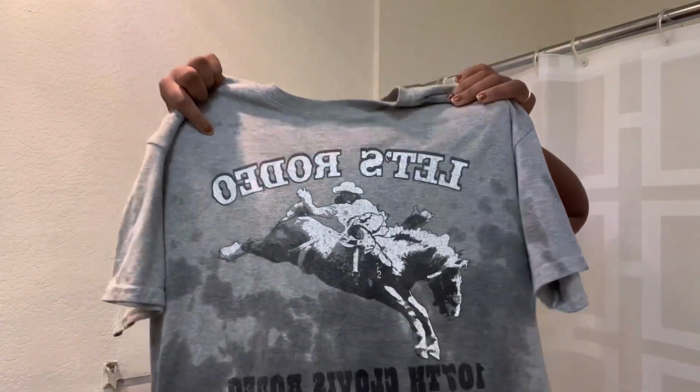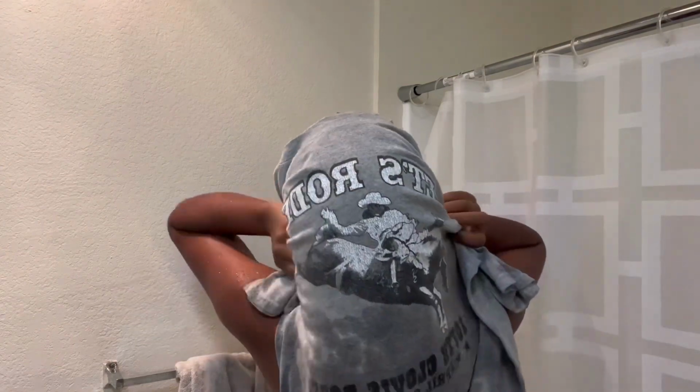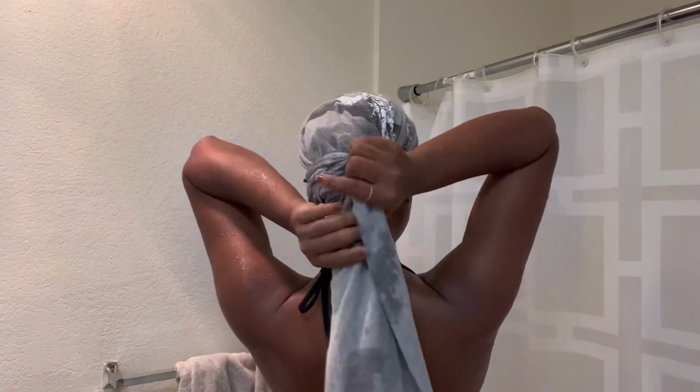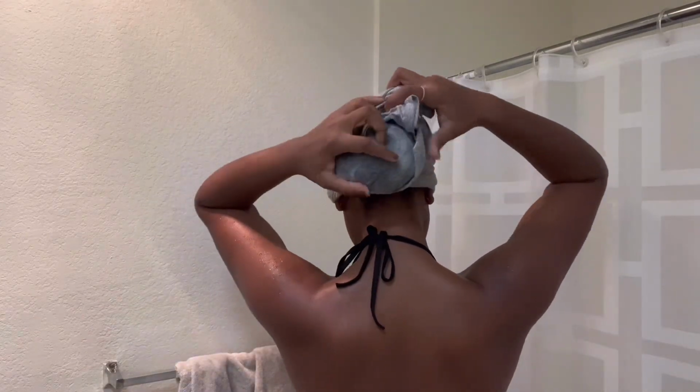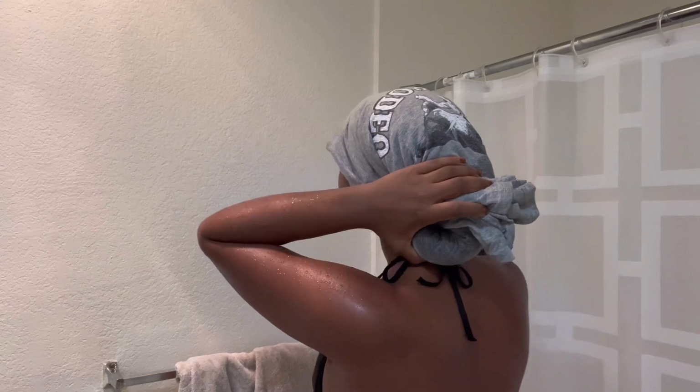Okay, so another essential part of my lock care routine is I dry my hair with a t-shirt. I typically just use any old t-shirt, but this one happens to be my favorite for whatever reason, and I'll wrap my hair and I'll keep it on for about 5 minutes or so just to get any excess water.